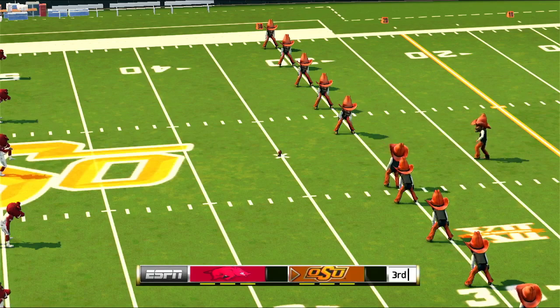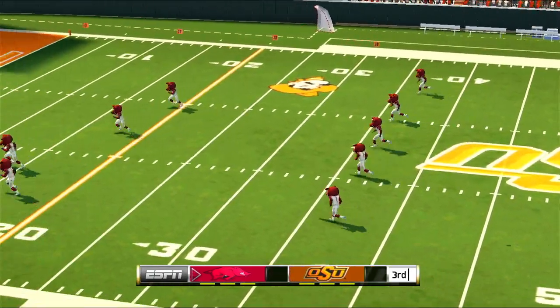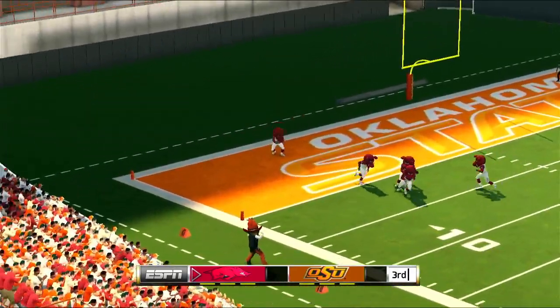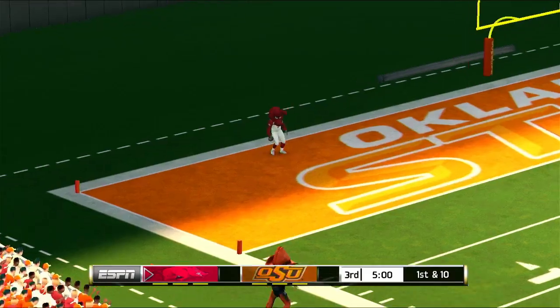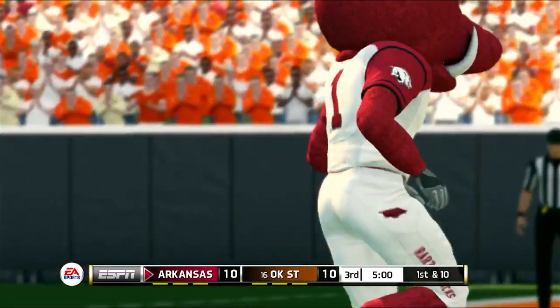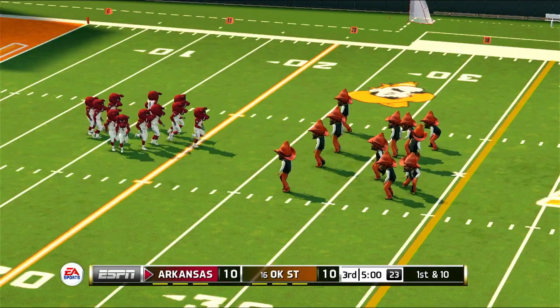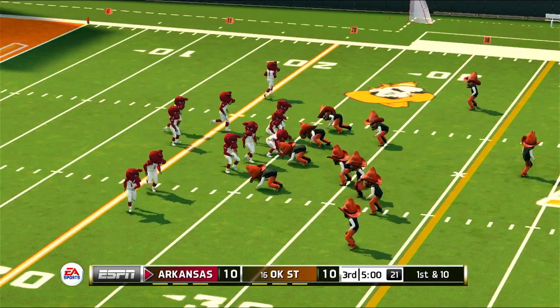All right, Reese, David, thanks, guys. Just about set to start the third quarter. He really got a hold of that kick. And it goes into the end zone, down for a touchback. Time's getting a little bit tighter now. You got to make every possession count.